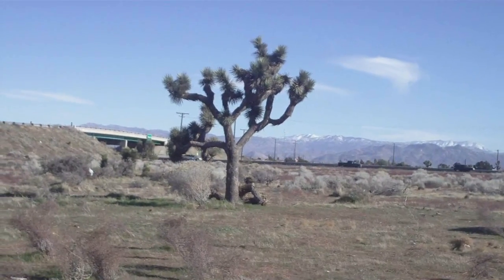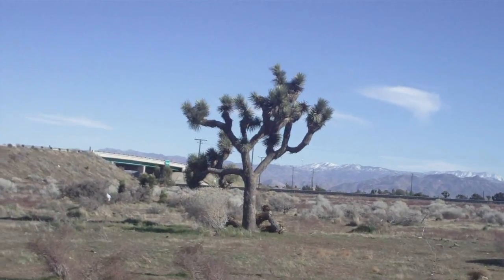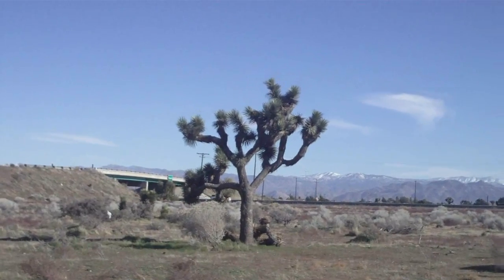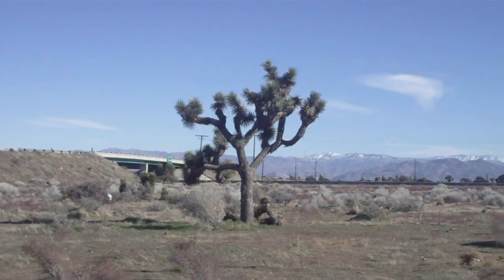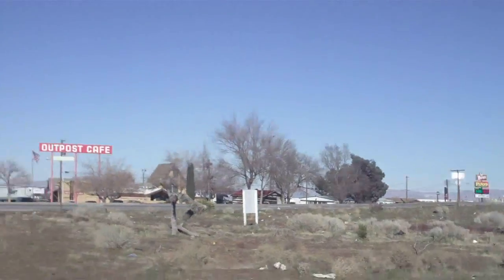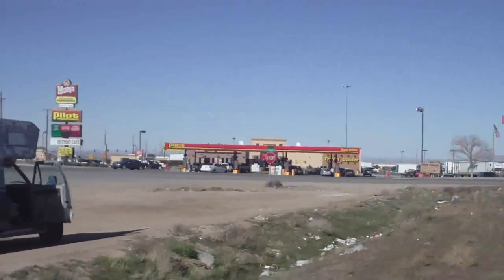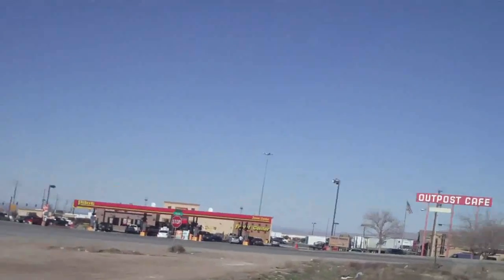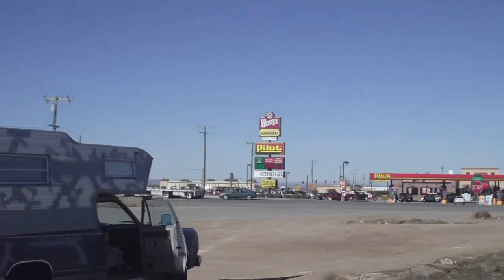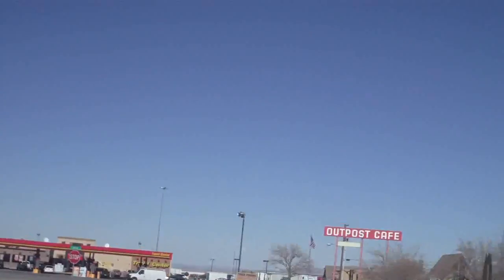So this is a junction right here, 395 and Route 15. Route 15 goes north and south, and 395, which I'm going to be heading on for a little while, goes west and east, but it's kind of northwest and southeast. And there you have the Outpost Cafe and Pilot with a Wendy's Old Fashioned Hamburgers sign there. It's a beautiful day today, probably in the low 60s.